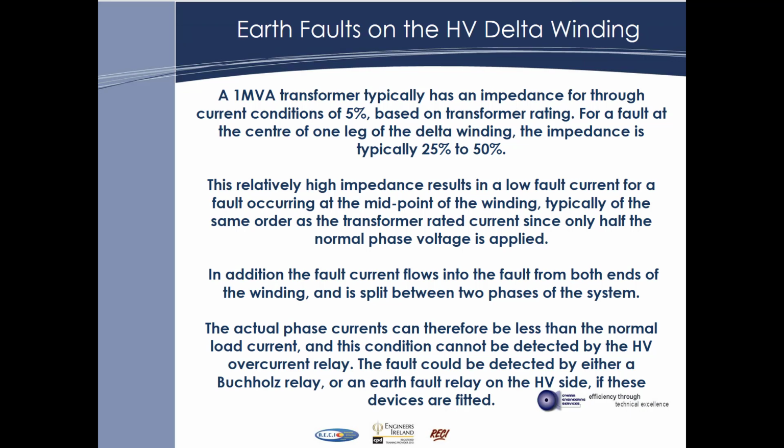The actual phase currents therefore can be less than normal load current, and this condition cannot be detected by the HV overcurrent relay. The fault could be detected by either a Buchholz relay or an earth fault relay on the HV side, if these devices are fitted.